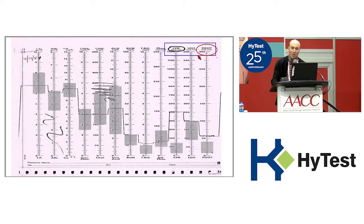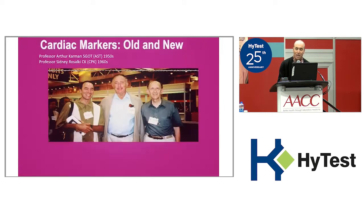When I started studying cardiac markers in 1982, I drew some blood. This is an old SMA 1260. And what I noticed right away, I had an increased total CK and I had an increased SGOT. And these used to be the markers of detection of heart attack.